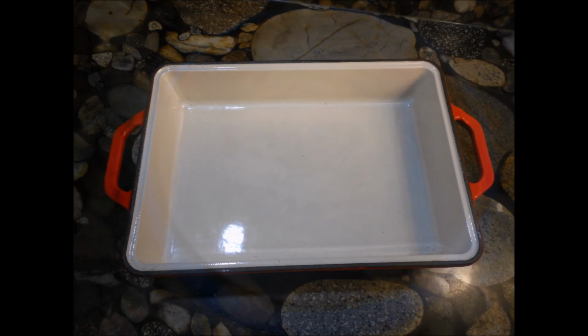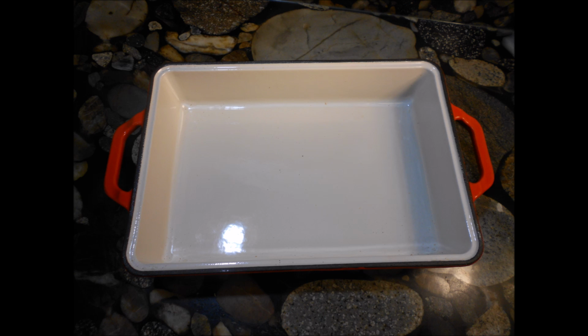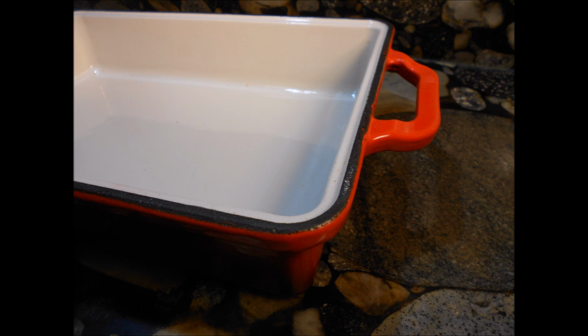It was because of the enameled pot that I had the urge to go out and find a cast iron lasagna pan, which I did find in Cambridge, Massachusetts. There was no manufacturer listed with this pan, which means it's made in Asia, but there's nothing wrong with that, and it makes a great pan for making dishes with lots of tomato sauce.